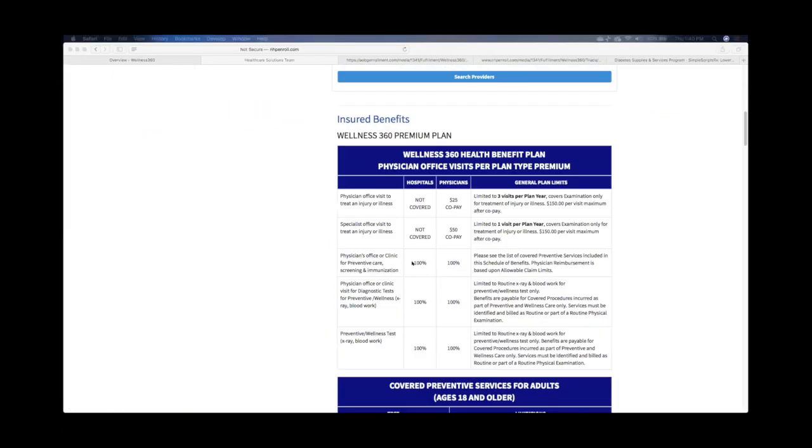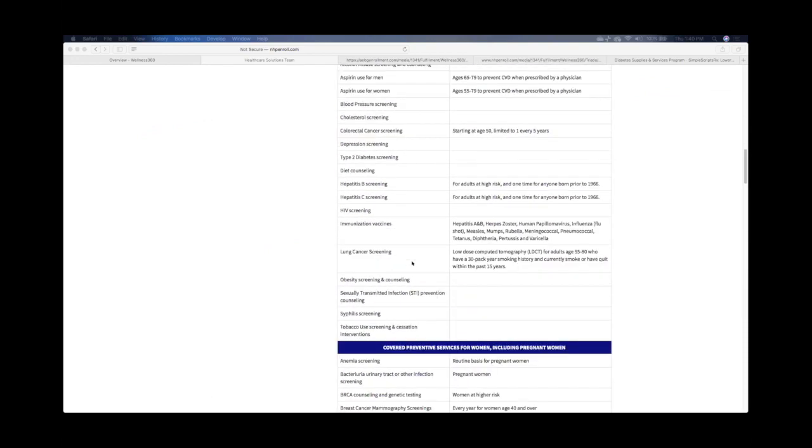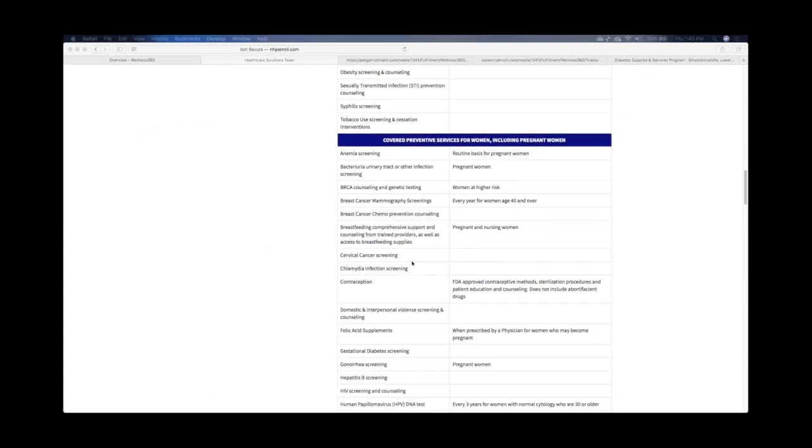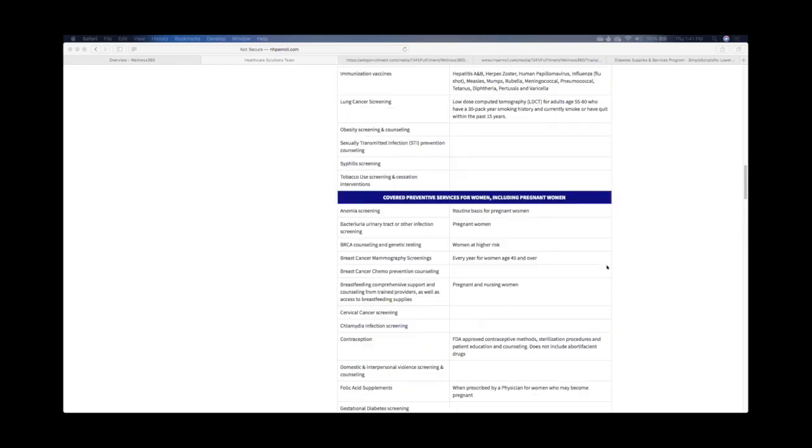Let me pull this back up just real quick as we're answering that question, so we have some visual as well. So I'm going to scroll down here. We see covered preventative services for women, including pregnant women. So the answer is yes. You do have benefits. You see here what those screenings are. Be very specific with your member at that point, right? This is not a maternity benefit. This is not going to pay for your maternity care.